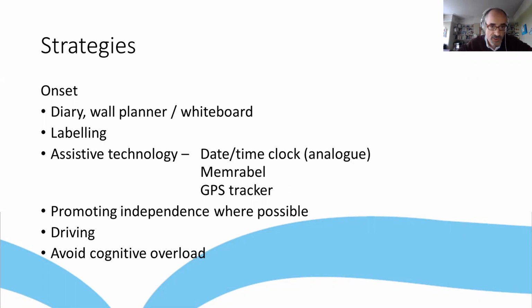Labeling drawers, for example, can be useful. There's all kinds of assistive technology out there these days. Date time clocks can be useful for people who are disorientated to time. We found it's often best to stick to an analog clock because they're better understood for longer.